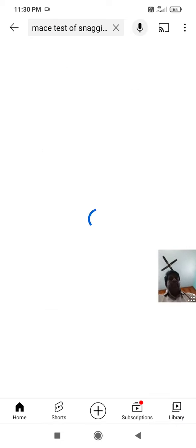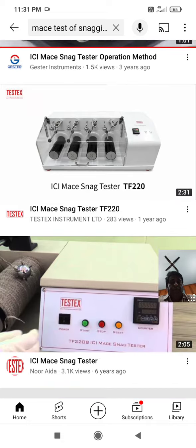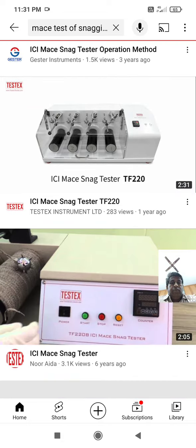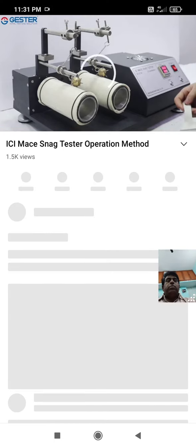I can show you the picture in the book, but let us go to the video directly so that it will be effective. This is the Mace tester.